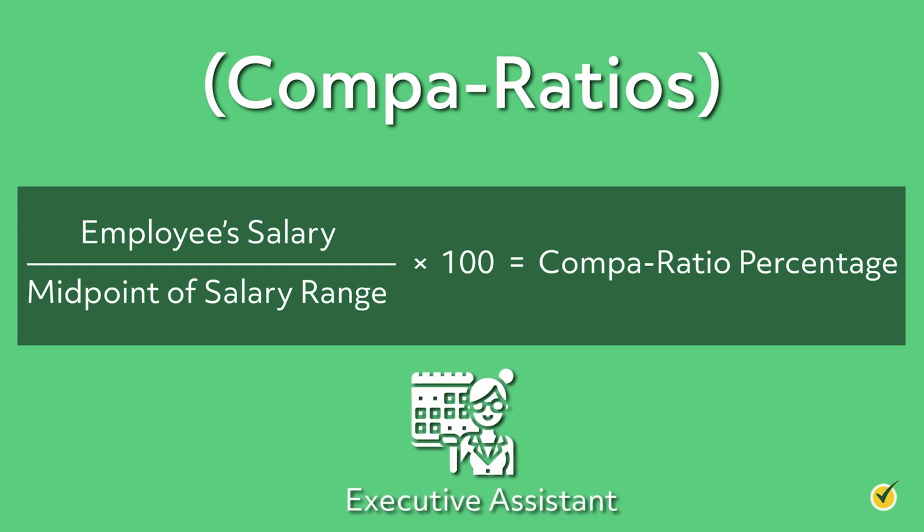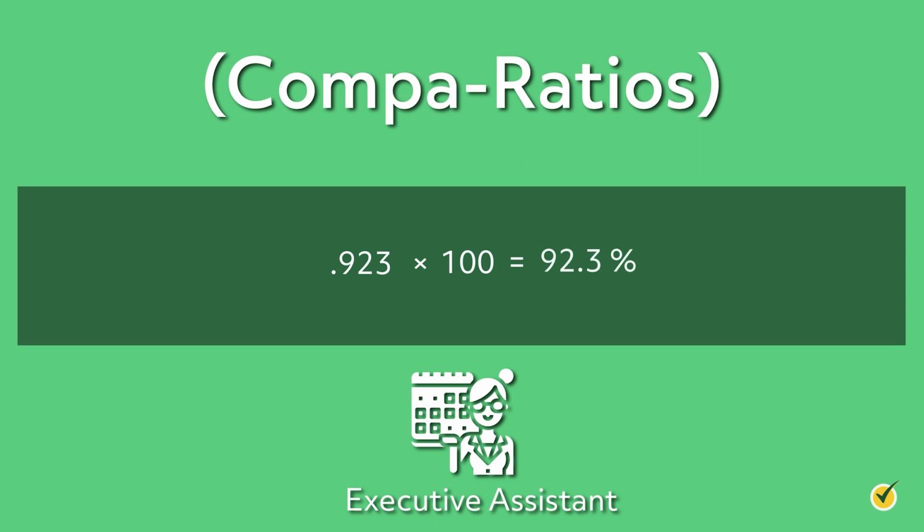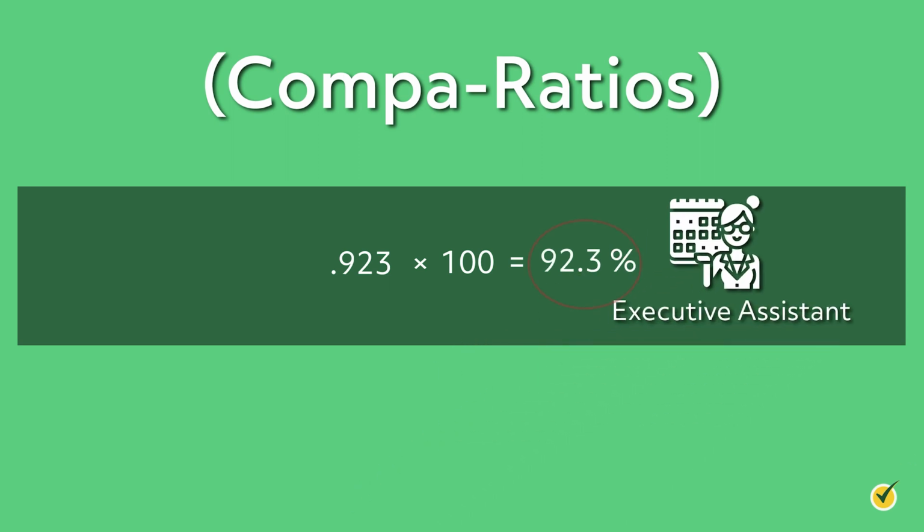Let's use the executive assistant example we've been working with. Their yearly earnings are $60,000. The midpoint of their salary is $65,000. $60,000 divided by $65,000 equals 0.923 times 100 equals 92.3%. The executive assistant is making 92% of the midpoint/market amount.